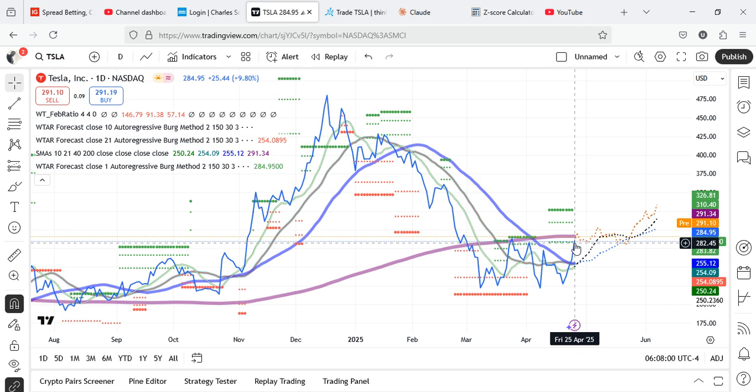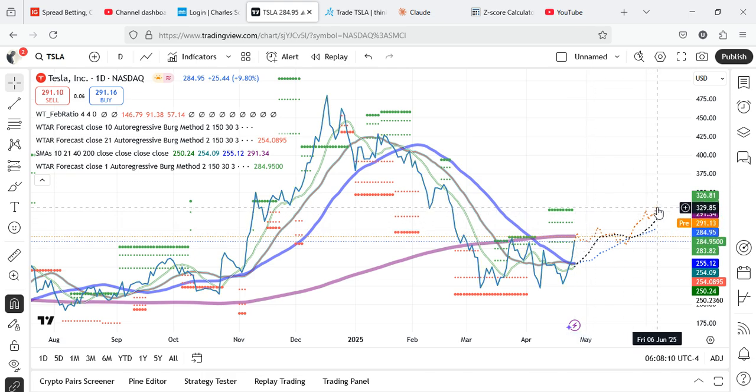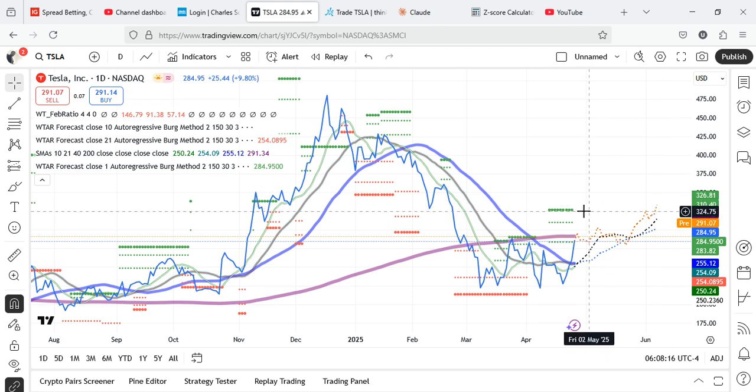We have 557.14, really harsh, 61.38. Sorry, 91.38, 148.79, and then the extrapolation is to the upside. For the whole of May, up till early June, we're looking at 332.77, even projecting that it will break through this resistance of 326.21. What else do we have?